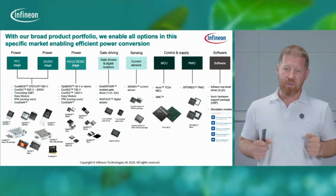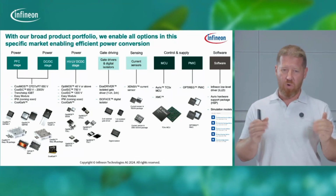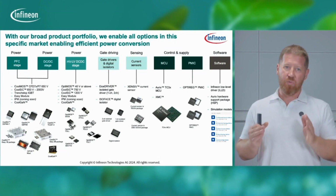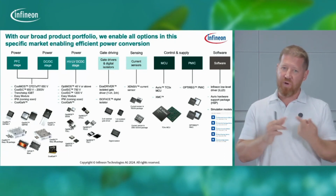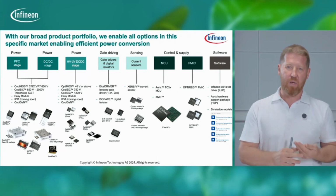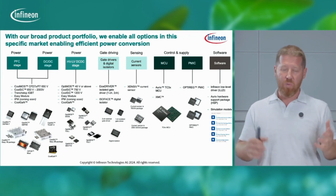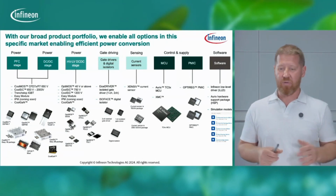Why is software needed? Again, topologies become very complex in power conversion, and we need to provide the customer software support and algorithms for design time improvements, for reliability, for testing, and also for very early stage simulation. So all in one, we provide as Infineon the complete solution for power conversion in commercial electrical vehicles.